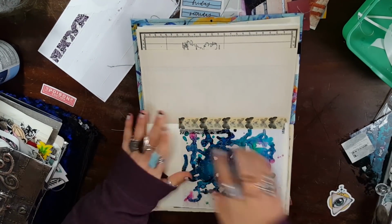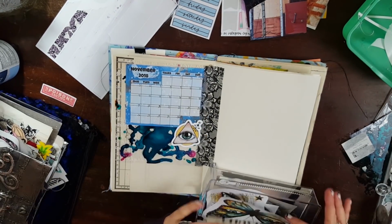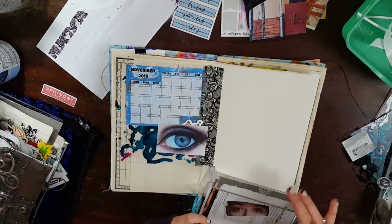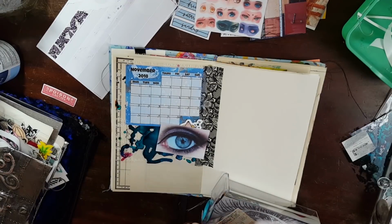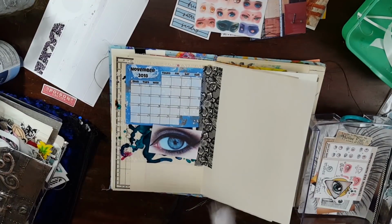One of the things I do over on Patreon every month is I host a challenge. So part of my challenge this month is to use things from my Hoard It journal. So you'll see me pull things out from there in this session.